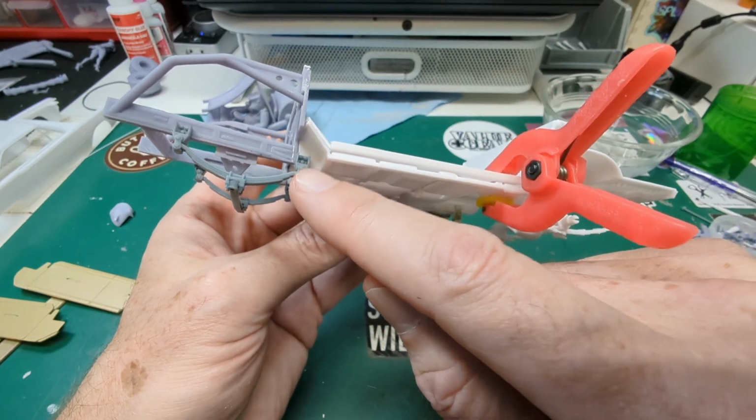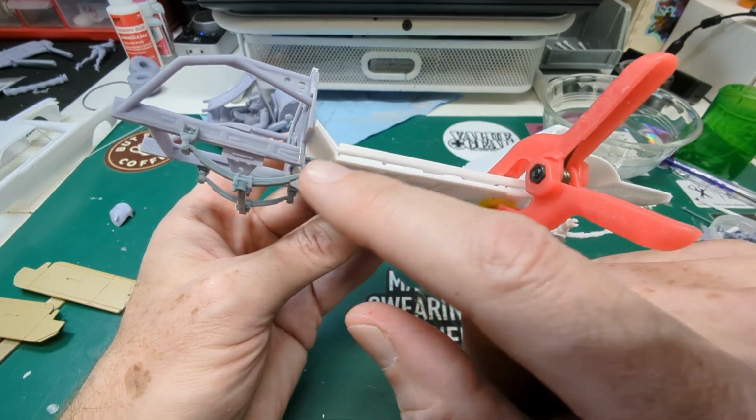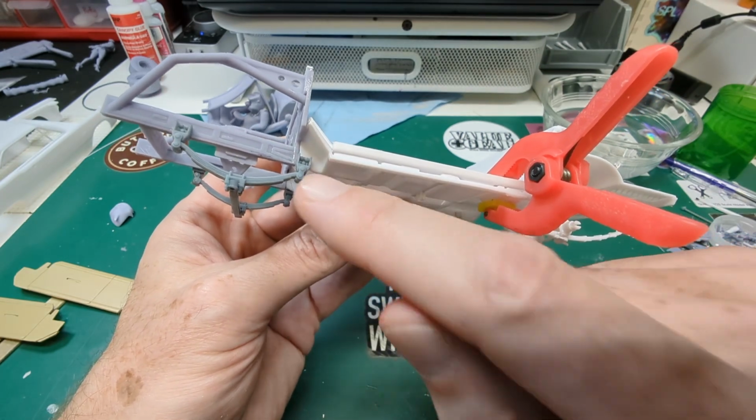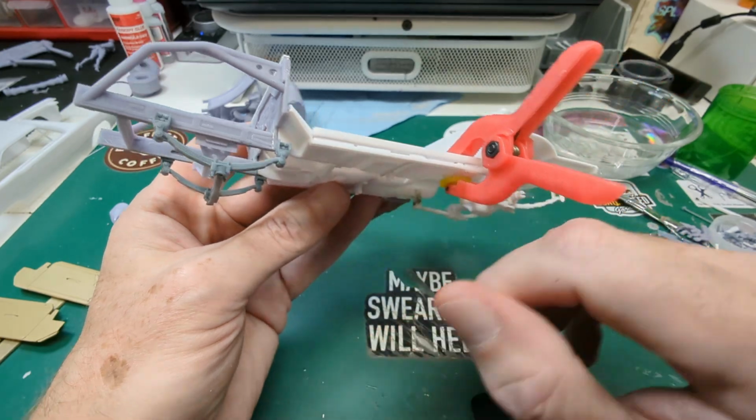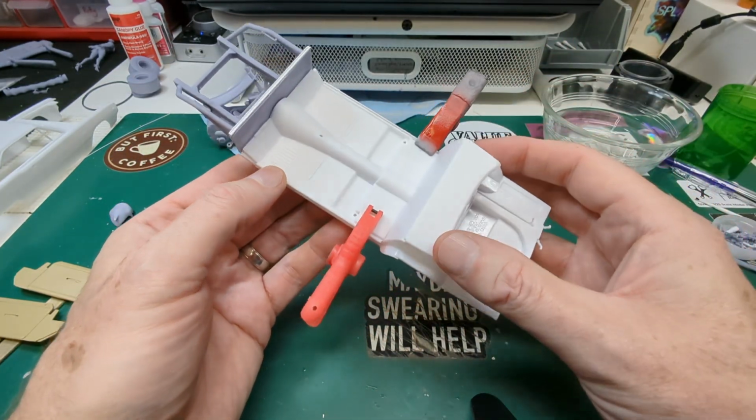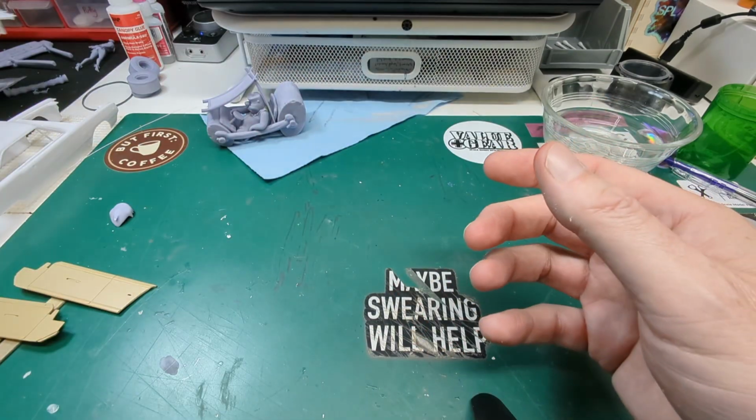But this is white glued in place, so we want to pull that off, mark it where it's at, pull it off, clean up the attaching spots, and super glue it home for realsies, and then move on with the rest of the build, because I do want to get this in paint before the end of the week. I mean, we're running out of time on this, so we got that going on there.